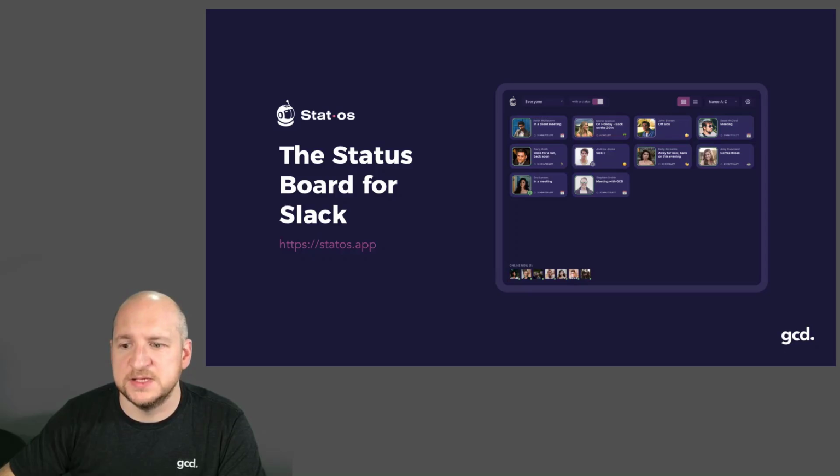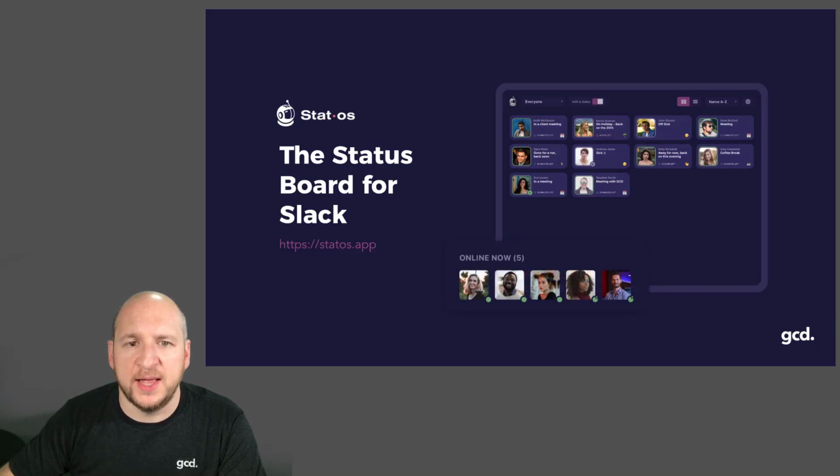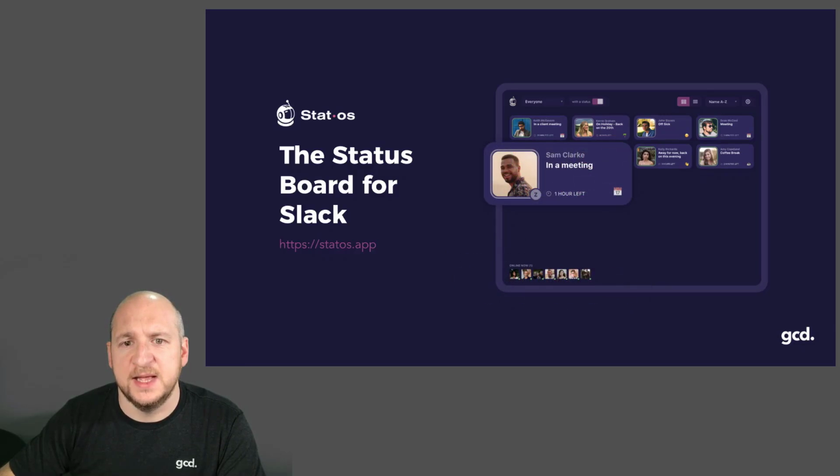We find people use plugins for Google Calendar and Office 365 that do this automatically for people. We have a couple of other neat features like our Online Now, which surfaces a list of avatars of who's online right now. This isn't about surveilling when people start and finish. It's about giving a snapshot of now. I like to think about it like a virtual look around the office. On our status cards themselves, we surface the clears after time. This is a guide as to when the status might change and can actually be quite useful if you're making plans to know when someone might be free.